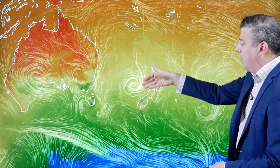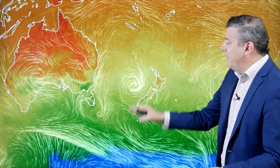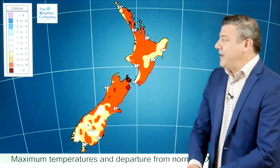We've also got this low pressure zone out in the Tasman, more northerly winds coming in, so we're not about to get anything cold moving through just yet. But as that moves in, so too does the cloud cover, and so it's a little bit of one step forwards, one step backwards. Temperatures go up because of the northerlies, temperatures drop a little bit because of the incoming cloud cover. So, like I say, the departure from normal today, Wednesday, is pretty significant across New Zealand.